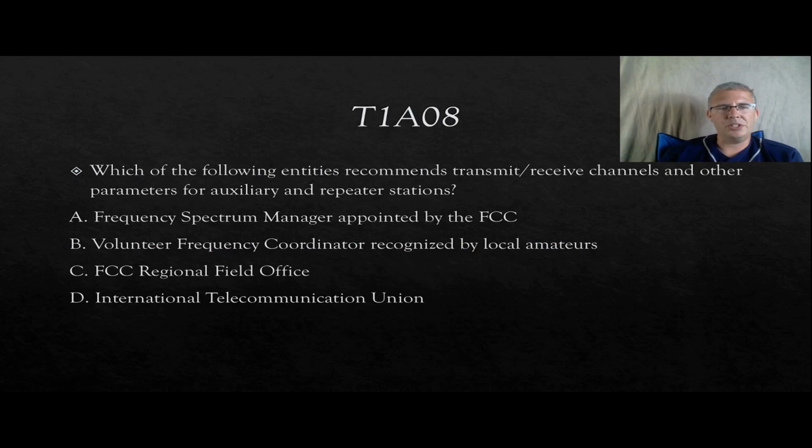Go to 8. Which of the following entities recommends transmit receive channels and other parameters for auxiliary and repeater stations? A. Frequency spectrum manager appointed by the FCC. B. Volunteer frequency coordinator recognized by local amateurs. C. FCC regional field office. Or D. International Telecommunications Union. So again, let's talk about this.